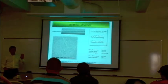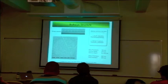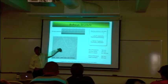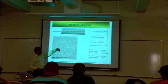I should just point out that I told you about this demonstration dealing with this array of holes where you get high transmission. This is a sample structure that we made years ago. It has a single hole at the center. It has these grooves around it. And the grooves don't go all the way through the metal, but they're cylindrical grooves.